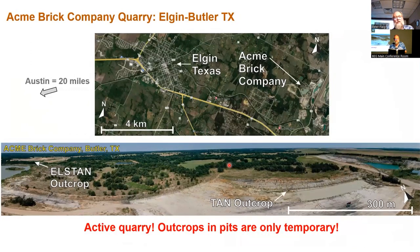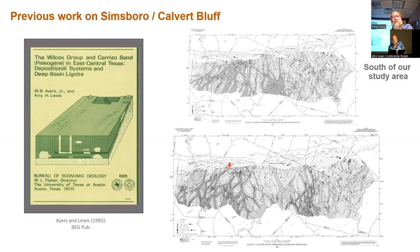Okay, so they were very gracious to let us in the quarry, thanks to Chris Dennison and folks at the quarry. And the thing about it is everything I show you is pretty much gone because it's a quarry, right? And so we flew the drone photogrammetry real quickly and measured the stratigraphy, and that's it. And we ran a field trip there, and it's gone. So there's been a lot of work on Simsboro, Calvert Bluff. The BEG has done this big, great subsurface study back in the 80s. So, I mean, it's not the first time that any of this has been done.